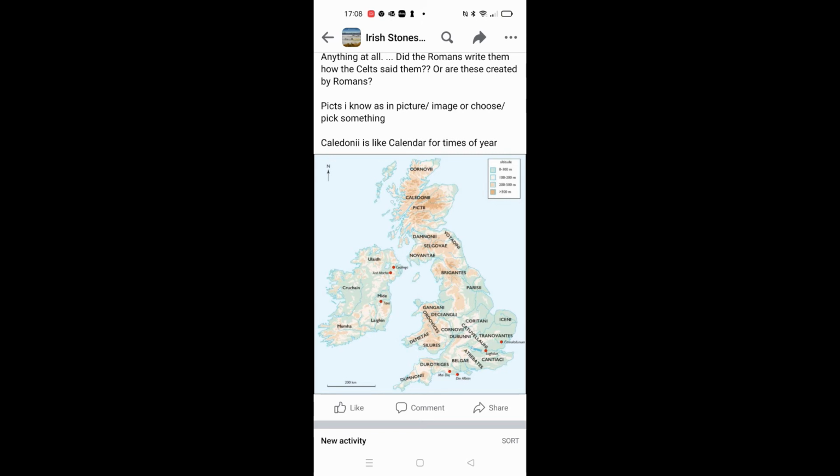Votadini. Is it possible that the word voting, to elect people or different people to have a say in things, has got anything to do with it? Then we've got the Selgave, I'm not sure about that. Novante.